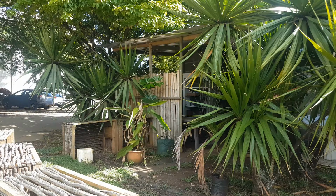So I'm leaving my lodge now. We're going to go and explore the sugarcane. The first sugarcane farm in Mauritius. Sugarcane processing plant in Mauritius. And this is the guys. They are conserving it.